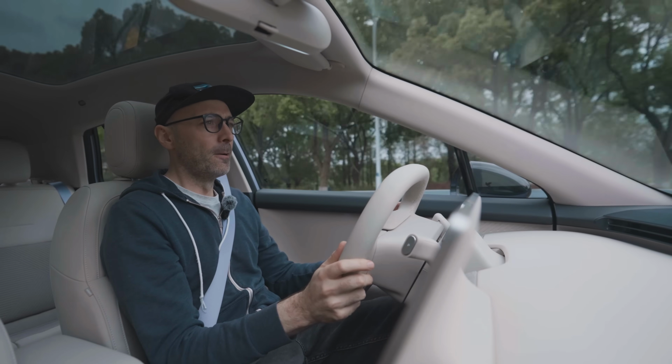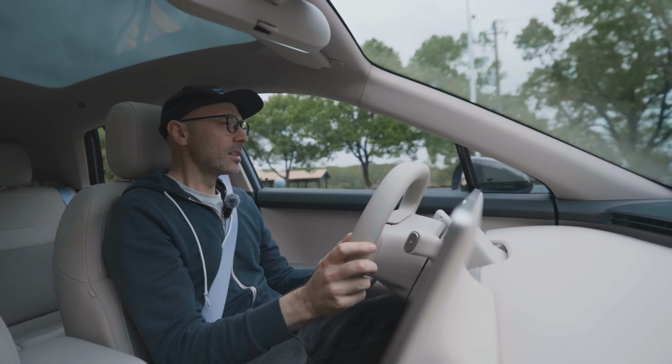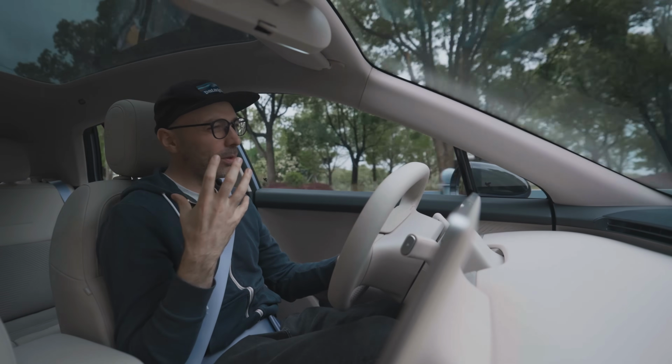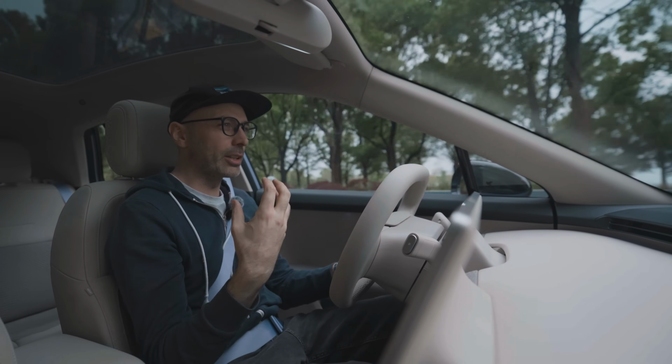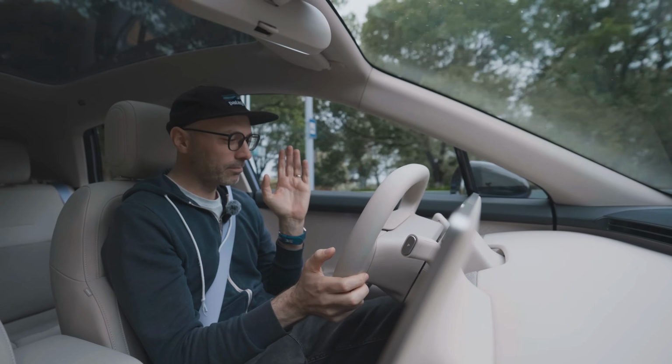Now, there are ADAS features on the car. I can't quite test them today. This is still a pre-production car, but it does have highway assisted driving. So again, like the NIO cars, that's probably one of the better systems out there. It's very confident, so easy to use. And again, just press the button and it will start. Can't test that today.